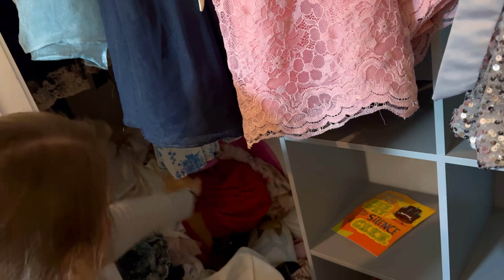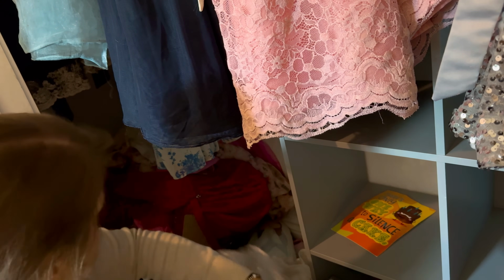So this is where I tried to put some clothes. These are like fancy dresses.